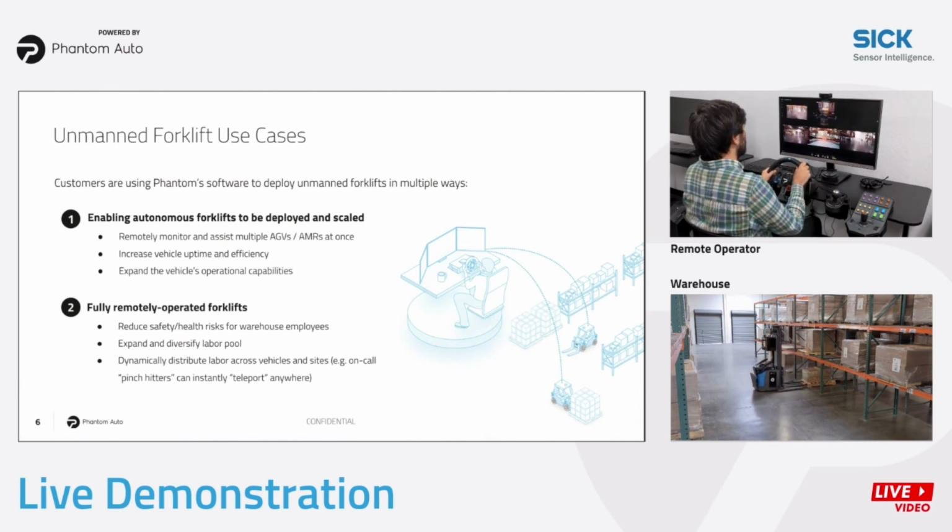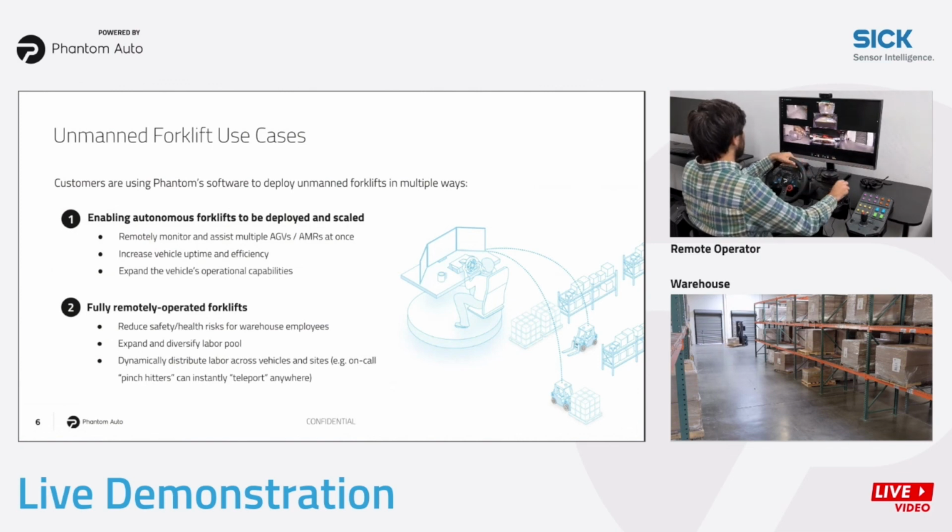In addition to expanding the labor pool by removing those geographic restrictions, we're also diversifying the labor pool as well. So we have customers that have people that are wheelchair bound, people that are in geographically isolated areas, and others that otherwise would not have been part of this labor pool, could not have had the opportunity to do this sort of job if they had to manually operate the forklift. And now with our technology, they have that opportunity as well. So it's not just removing those geographic restrictions, it's also adding people into that labor pool, which is desperately needed, especially right now.